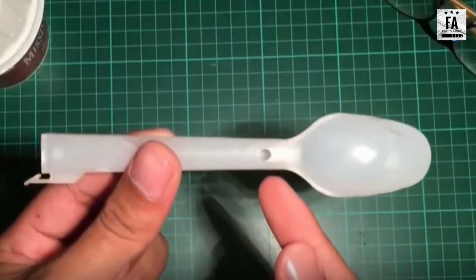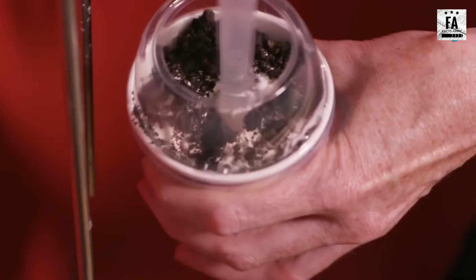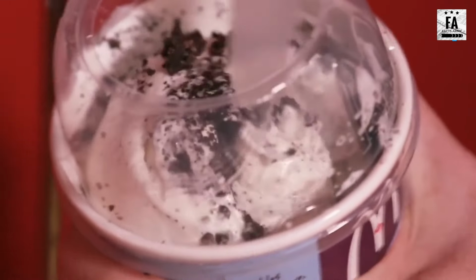The iconic spoon is actually how workers are able to stir the mixture in the cup using a machine without needing to clean the machine after every use. Not bad, isn't it?